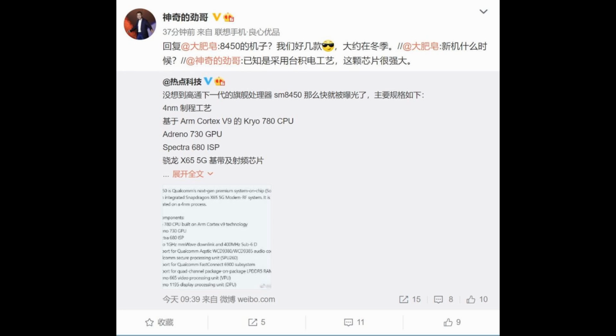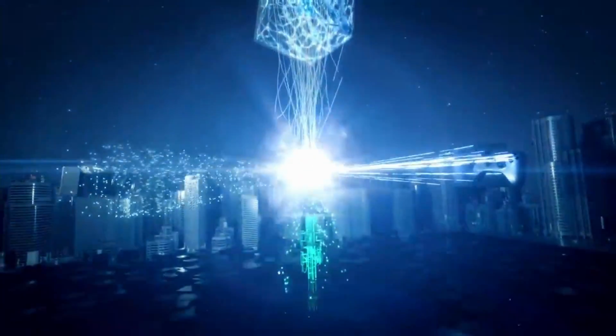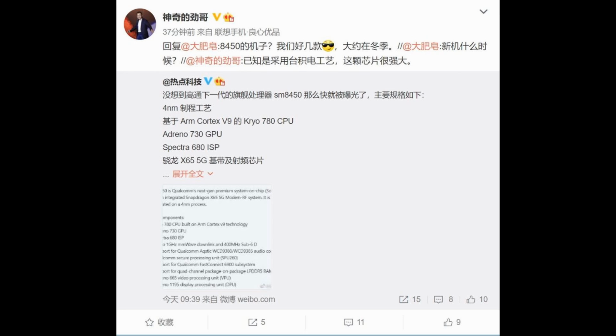And you can see here this was part of his leak. He had some images of the specs of the processor. So it's using a 4nm process, an ARM Cortex V9 Kryo 780 CPU, and the first Adreno 7 series on a Snapdragon, the 730 GPU, which we haven't seen, which would be absolutely great. The new Spectra 680 ISP and an X65 5G modem.